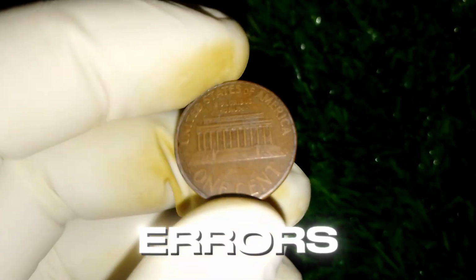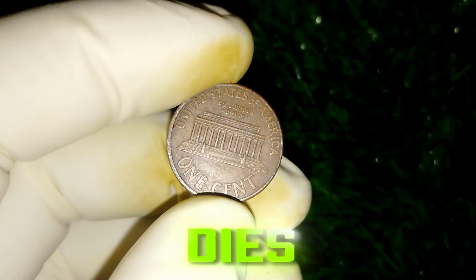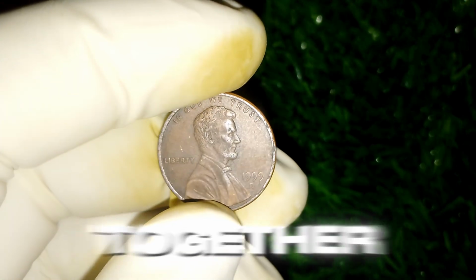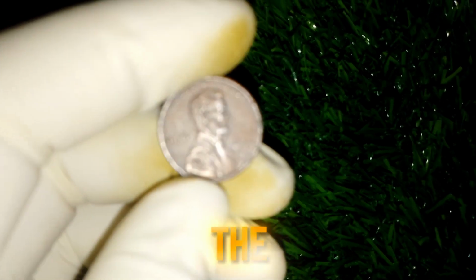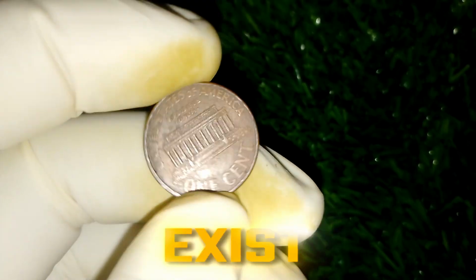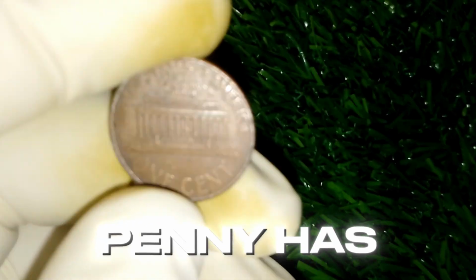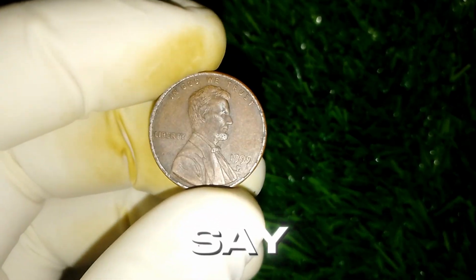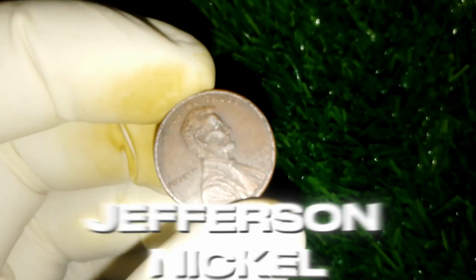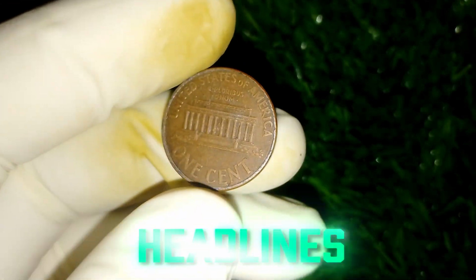Furthermore, mule errors, where mismatched dies from different denominations are paired together, are among the rarest mint errors known, with only a handful in existence across all U.S. coinage, and the mere possibility that such a mule could exist for the 1999 D penny has fueled collector frenzy, because a Lincoln obverse paired with, say, a Roosevelt dime reverse or a Jefferson nickel reverse would make headlines worldwide.